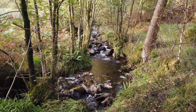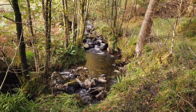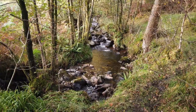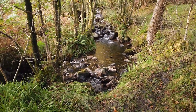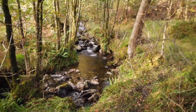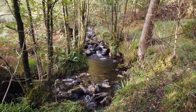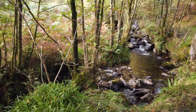I've come off the main path just a little bit, not too far from where I was shooting the river a second ago. And I found this little stream. In fact, this is the stream that was running into the main river. I've just come upstream a little bit and found this nice little waterfall. And as you can see, hopefully, the light's just starting to break through the mist, and it looks quite nice. So I've taken a couple of shots here.